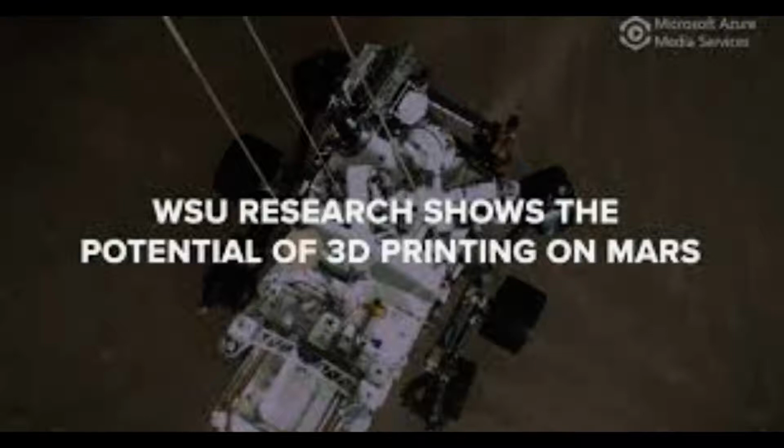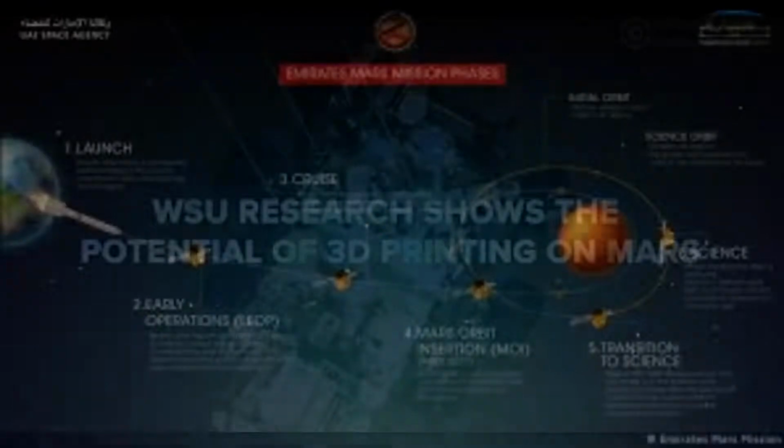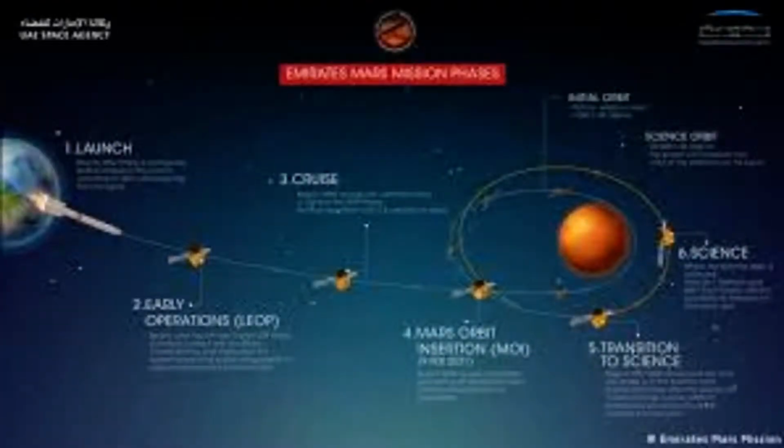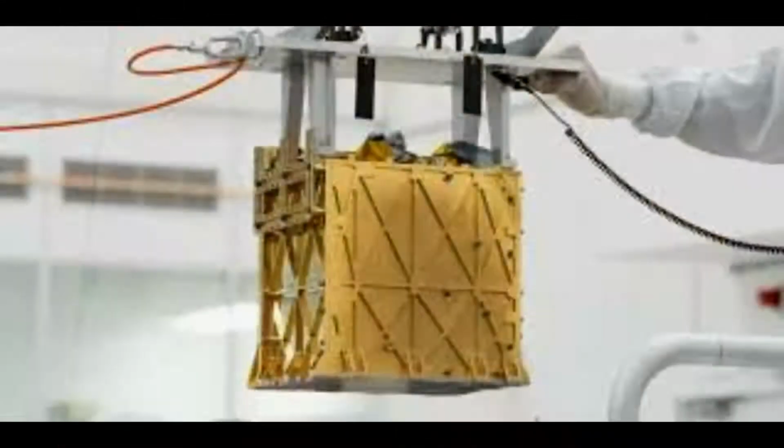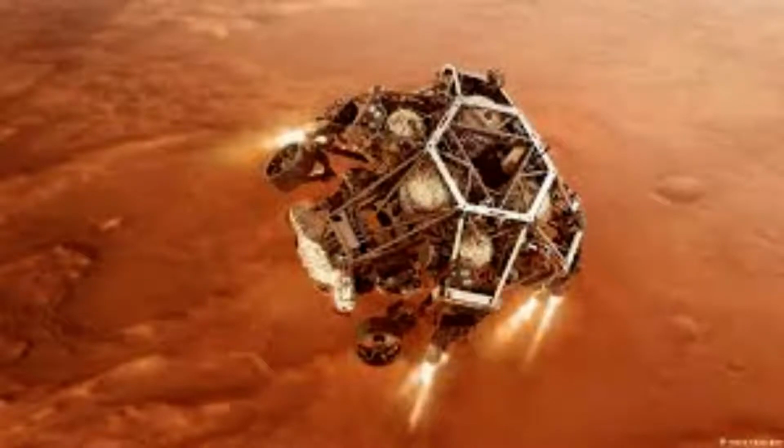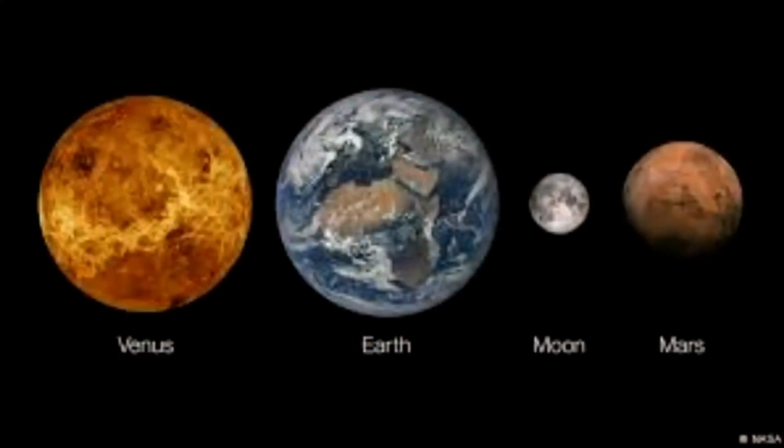If humankind is to one day colonize Mars, we will need to learn how to produce most of the food and equipment we need to survive on the red planet itself. This is because taking materials into space is prohibitively expensive. For example, it costs about $54,000, £47,000, for the NASA Space Shuttle to put just 1 kilogram, 2.2 pounds, of payload into Earth orbit.